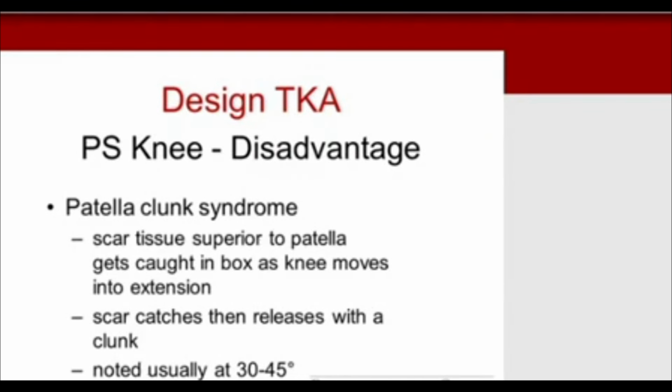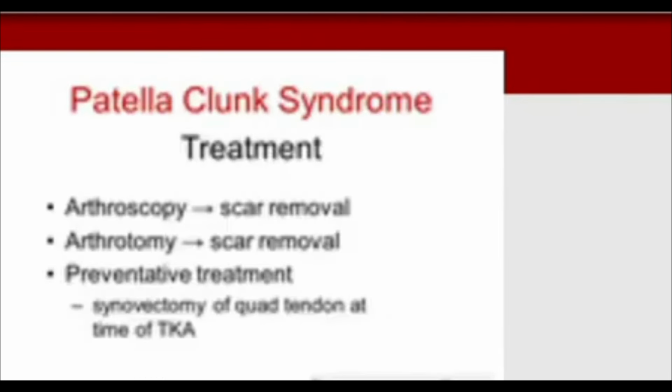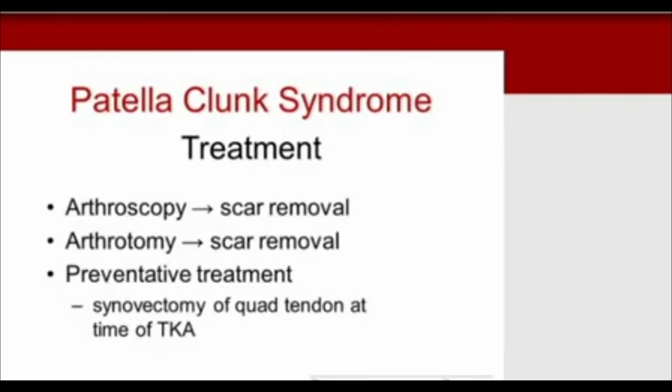The disadvantage of the posterior stabilized knee also is patella clunk. This is unique to the posterior stabilized knee and not to any other knee design. This is where scar tissue superior to patella gets caught in the box as the knee comes from flexion into extension. The scar catches and then releases with a big clunk, causing pain, and it's audible across the room. It's usually evident at about 30 to 45 degrees of flexion. The answers to treatment of the patella clunk are arthroscopic removal of the scar, or a small arthrotomy with removal of the scar. Preventive treatment includes synovectomy of the quadricep tendon at the time of total knee.